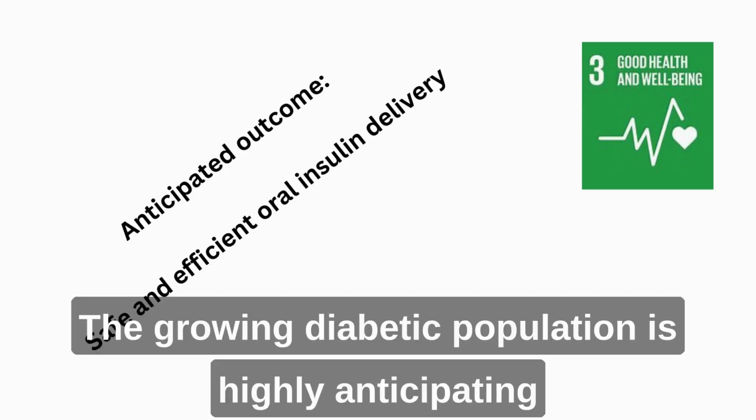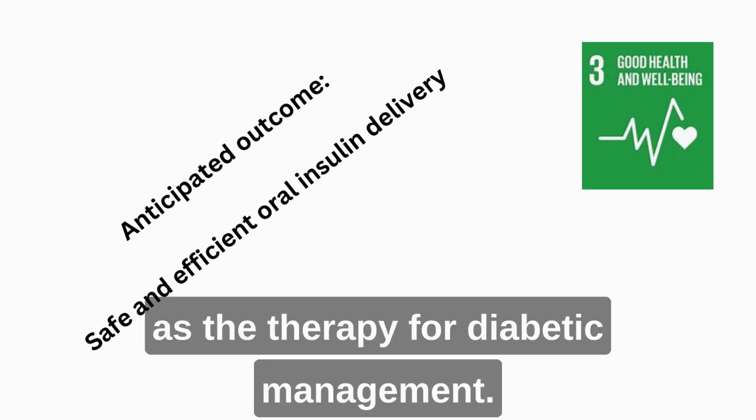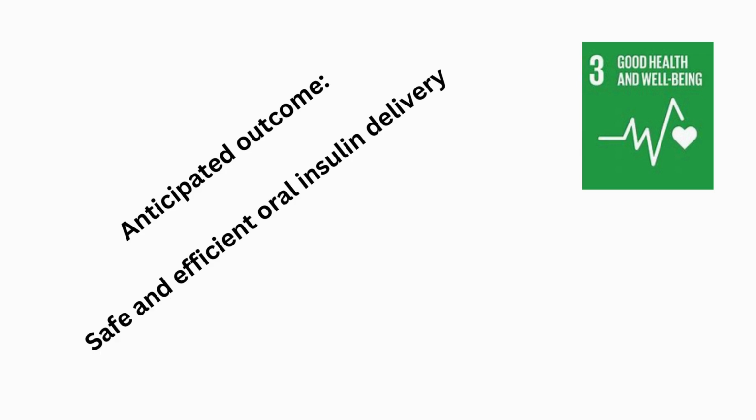The growing diabetic population is highly anticipating the day to take oral insulin pills as the therapy for diabetic management. Thank you.